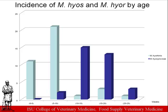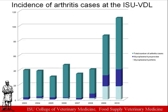So this is the incidence of Mycoplasma hyorhinis and hyosynoviae at the ISU-VDL over time from about 2003 to present. The lighter bars are hyorhinis and the darker bars are hyosynoviae in weeks of age. And so just sort of demonstrating that in clinical cases we find hyorhinis early on and hyosynoviae later on. And the overall incidence of arthritis cases at the ISU-VDL from 2003 to current, the total bar is the total number of cases with arthritis. The darker blue bar is hyosynoviae and the lighter blue bar is hyorhinis.